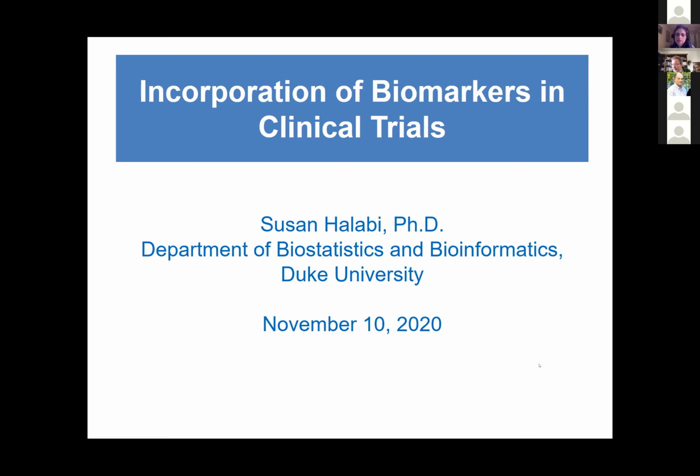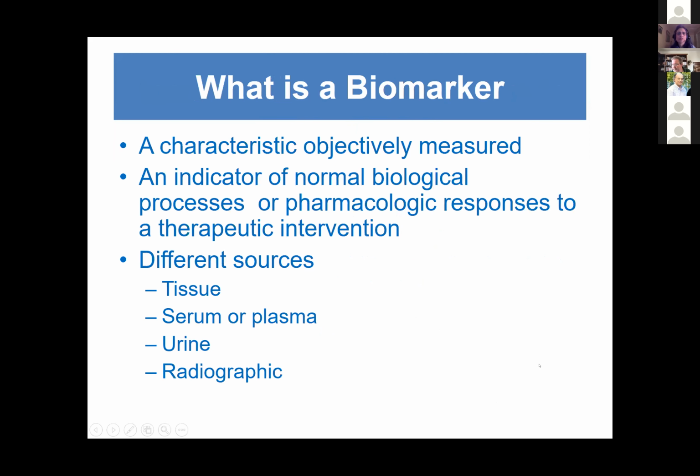Sorry, my screen is not moving. Okay, here it is. So in the beginning, we're going to start by defining what a biomarker is. As you all may know, a biomarker is a characteristic that's objectively measured. It could be an indicator of normal biological processes or pharmacological responses to a therapeutic intervention.